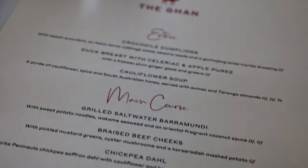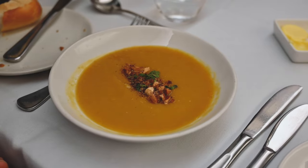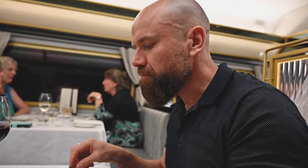What we're sitting down to tonight is our first full meal. Now your lunches are two courses, your dinners are three. You had a delicious entree. I had a lovely cauliflower soup. Matt had something very interesting. He tried the crocodile dumplings, and by all accounts, they were delicious.